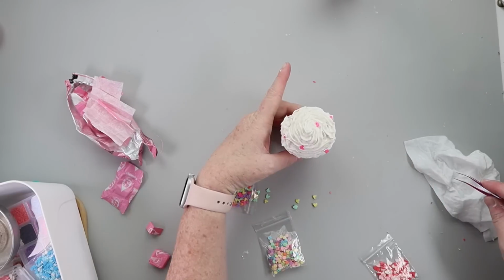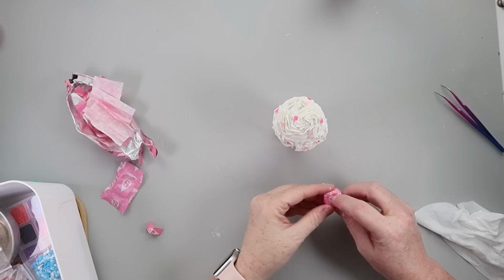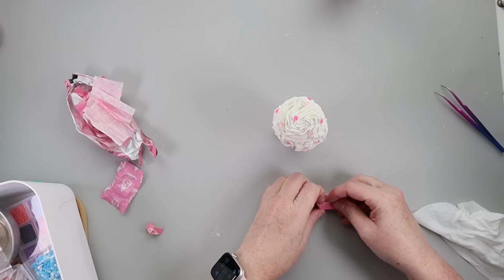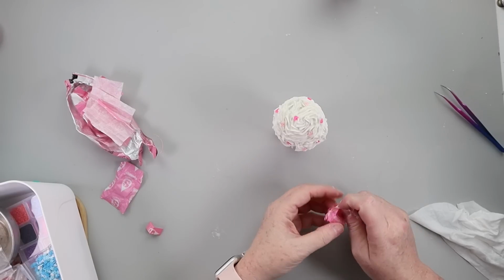Now it's time to try to figure out what to do about the twist. Okay, I'm just gonna eat a Starburst and see if that gives me inspiration. I really don't know. Okay.